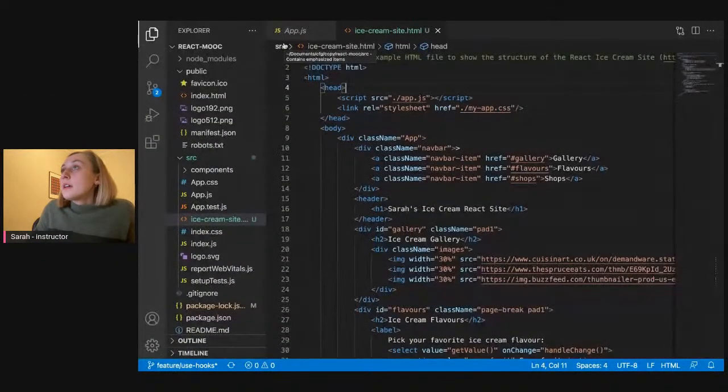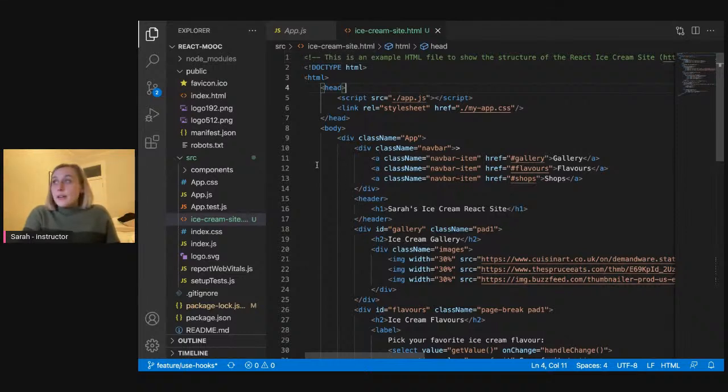Let me just get everything ready. Yes, so the code is available on GitHub if you'd like to have a little look yourself. It's a simple website and a good starting point of a project that you can use yourself and maybe make edits to and add some more functionality in your own time.